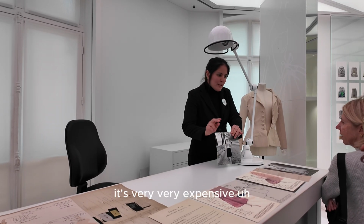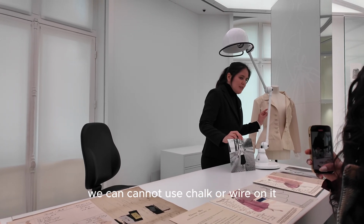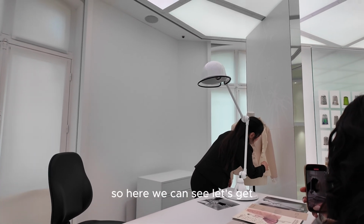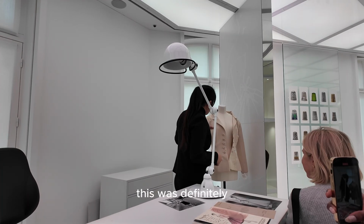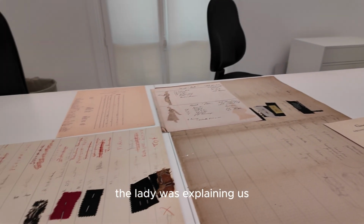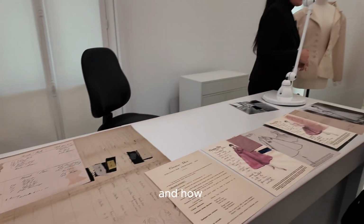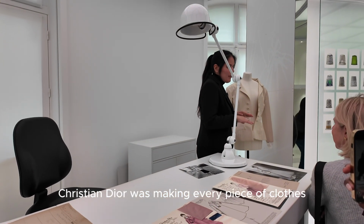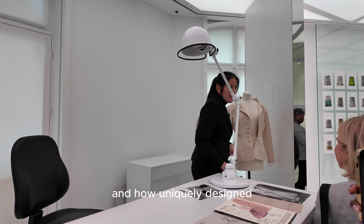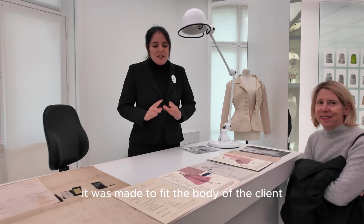It's very, very expensive. We cannot use chalk or crayon on it, but we have to use paint. Okay, so here you can see. This was definitely the most interesting part of the tour. The lady was explaining to us all the details about haute couture and how Christian Dior was making every piece of clothes and how uniquely designed it was, made to fit the body of the client.